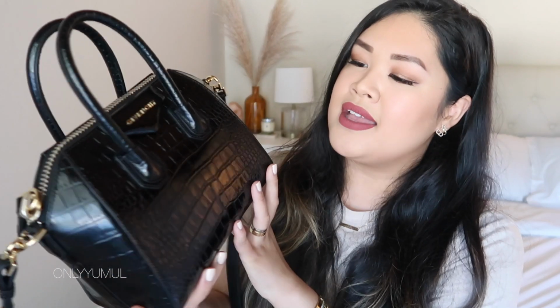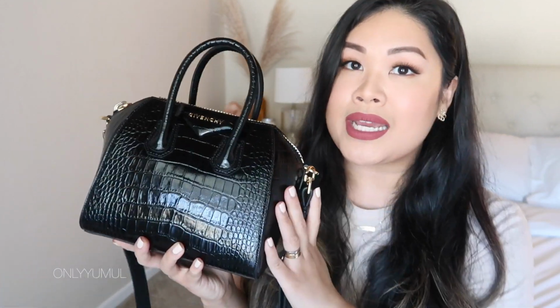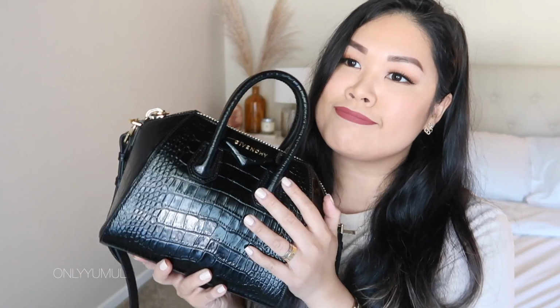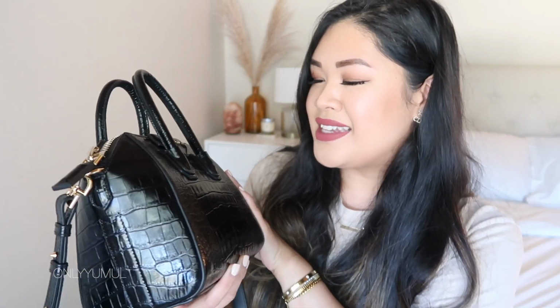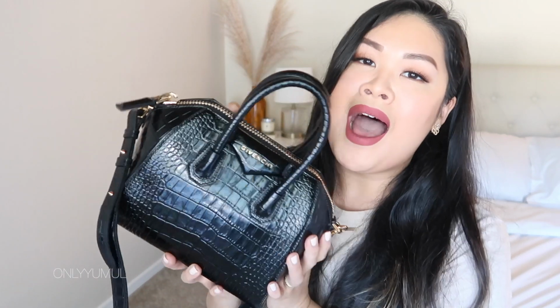Things happen for a reason, and I think the red one I wouldn't even be able to use as much. And I know I had to pay full price for this, but I think for what it is and the color and just the material and all that, it should be a great investment. But yes, I am just so excited to finally have this in my collection. It's been a long time coming.